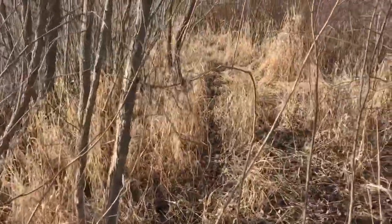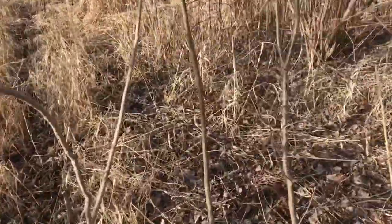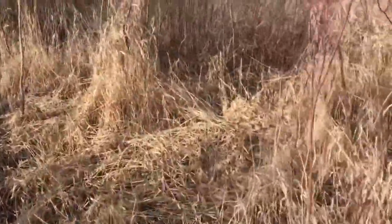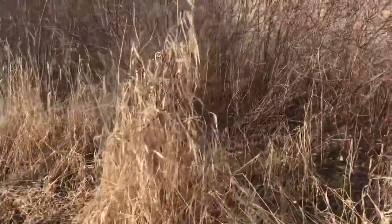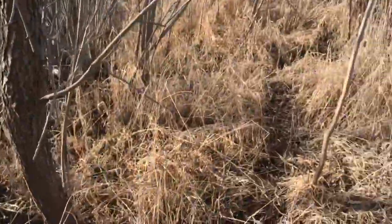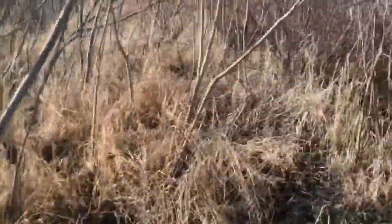I rarely ever get back here. I always kind of thought the deer were bedding back here, and I'm sure they are. It's just hard to get back here because, like I said, if you walk along the edge of the field, they're like literally right here. You can't really set up on them. Maybe on that side you could.